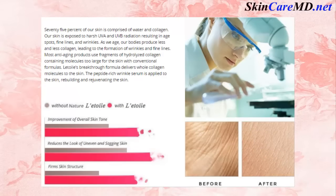75% of our skin is comprised of water and collagen. Our skin is exposed to harsh UVA and UVB radiation, resulting in age spots, fine lines, and wrinkles. As we age, our bodies produce less and less collagen, leading to the formation of wrinkles and fine lines.